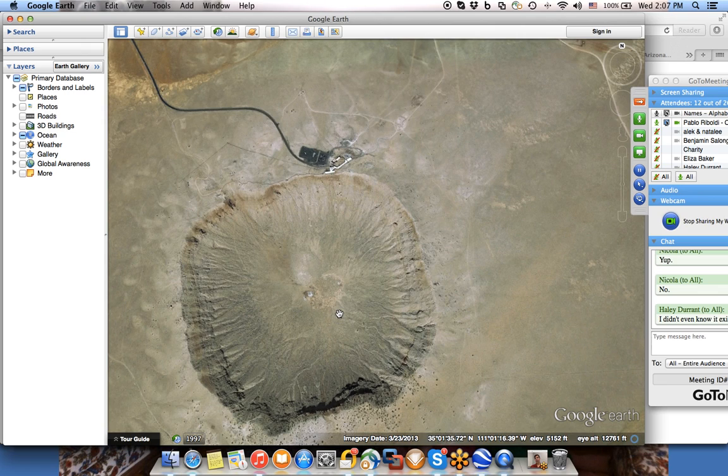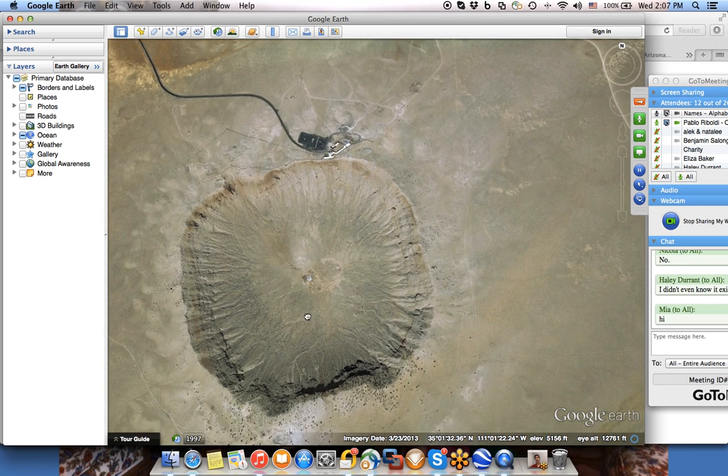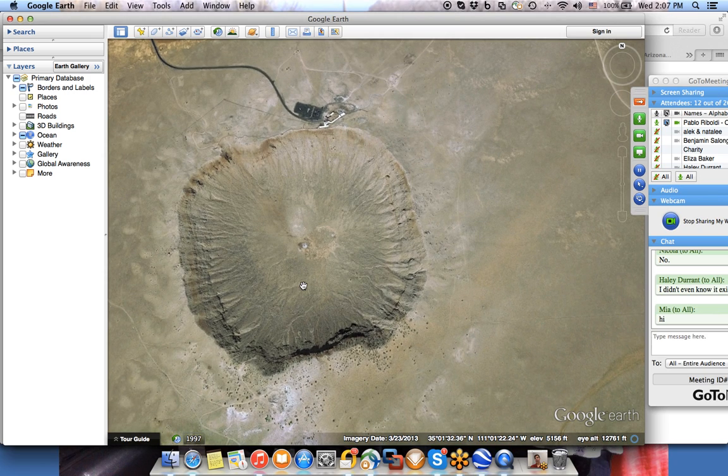And the other reason is that the impact was such a huge explosion of energy that it literally pulverized the meteorite, okay? So there are remains of the meteorite around the crater, but there's really nothing left of the original one.